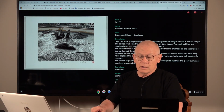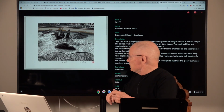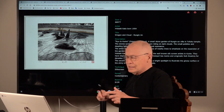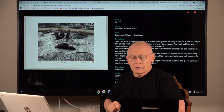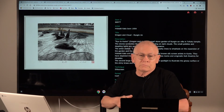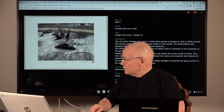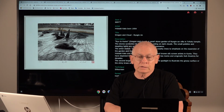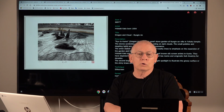Sorry, my friends. Well, Dragon and Cloud, and look at it. The stone formation looks really a little bit like a dragon, with a lot of fantasy, and probably the other stones or the clouds, well, heaven knows. But a wonderful design consigned directly to us by Hideaki Kato.